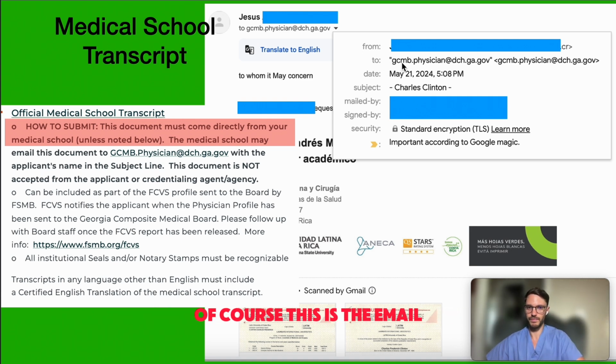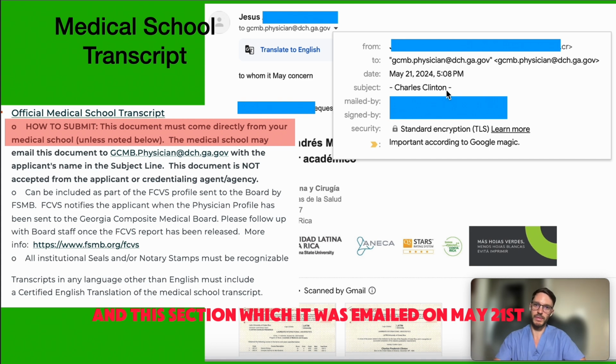Of course, this is the email, which I will be adding in the comment section so you can get a hold of it. You should send any documents for your application to the Georgia Medical Board. This document, the medical school transcript, has to be sent from your medical school. So you have to get in touch with them and get them to email it, as you can see here in this section, which it was emailed on May 21st.